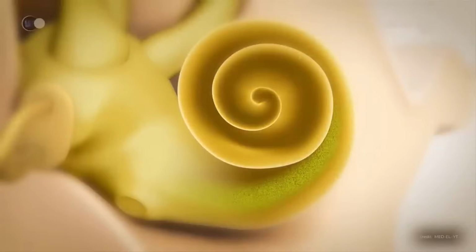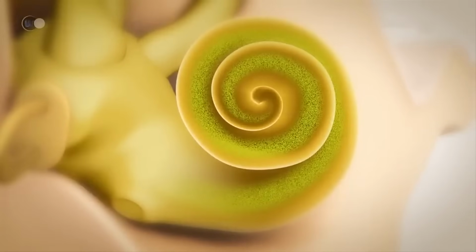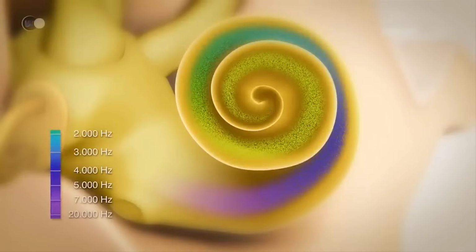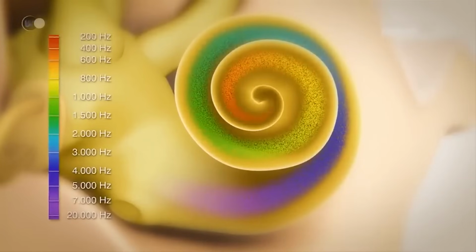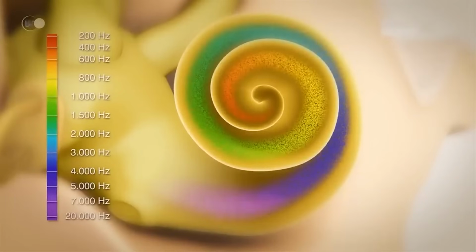The damping problem was solved early on by evolving the active mechanisms of the sensory cells and linking them via a gel-like structure to increase both their sensitivity and frequency selectivity. These two features have survived 500 million years of evolution and are common to vertebrate inner ears.